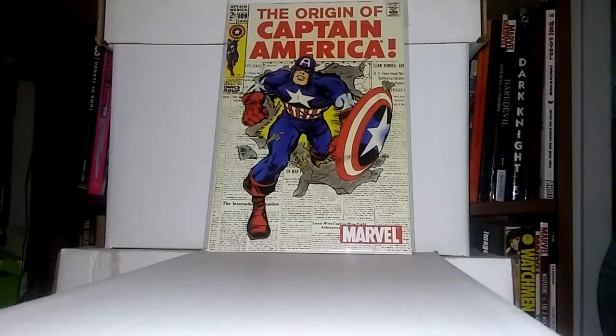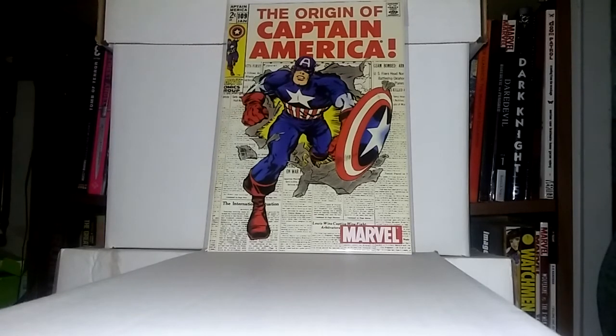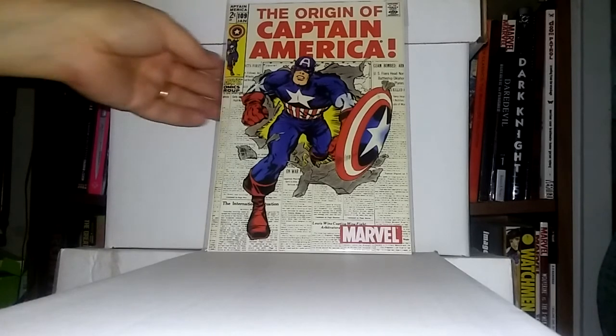Next up, I picked up the reprint of Captain America issue 109. I thought it was just an awesome cover. I mean, just to have this book, and it's just a reprint. I paid $1 for it.